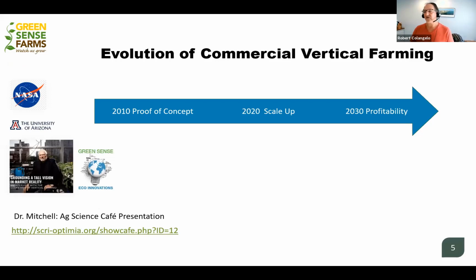When I look at the vertical farming market and how it's evolved, I would break it into three segments. The first is from 2010 to 2020, it was pretty much proof of concept. People were proving growing technologies and they were proving business models. The middle of the market is really scaling up. Those that have been successful are now trying to replicate and expand their operations. And I think it's going to take some time before we're profitable. And I think that's going to be the next phase.